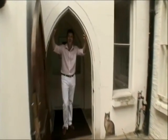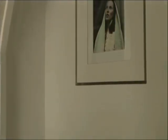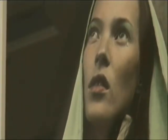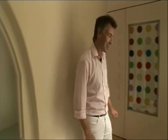Good morning. Hi, welcome to my house. Come on in. This is where I live. It used to be a chapel many years ago. I don't particularly like the way chapels look, so I decided I would convert it and take all the references to chapel away, apart from this one little area where a friend of mine did a photograph of Kate Moss, and so I thought she's probably the only person I'd put inside that little niche.